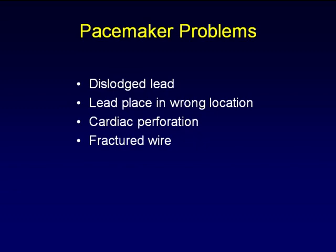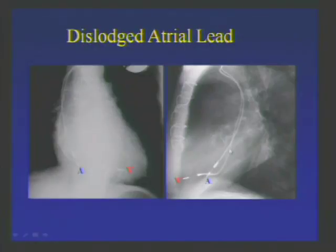Now, pacemakers, as you know, get into problems and dislodge leads and leads in the wrong location, cardiac perforation, and this used to be very common with the old temporary leads, probably not so much anymore, and of course, wire fractures. If you remember almost nothing else from this talk, if you remember that when atrial leads are not pointed upward or horizontal, they're almost certainly not functioning. So this was an atrial lead, it flipped down. There's no way this is going to capture.